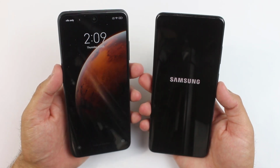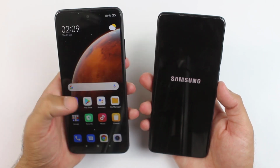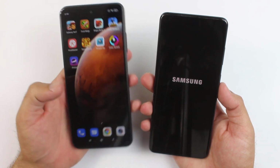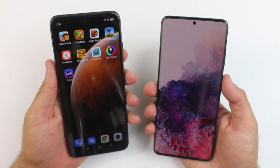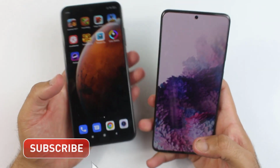And you can see the first boot up test was won by the Redmi Note 10 5G, and the S20 is still stuck in the loading. It was about a 4 second difference between both smartphones while booting up.